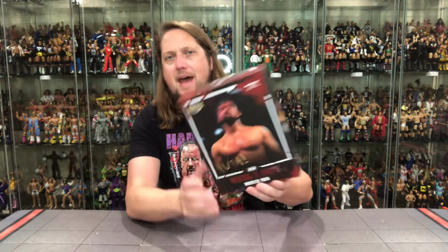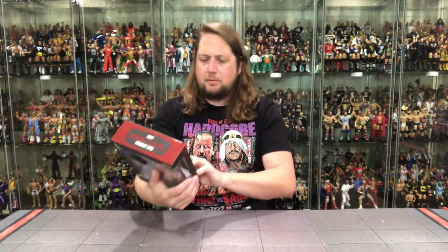This side got Unrivaled Collection, got a little window to let some light into the packaging. And then on the back, we got a little bit of a blurb there. You get a little autograph action. You get Wheeler Yuta in before he was really, really bleeding.